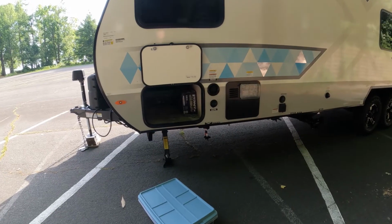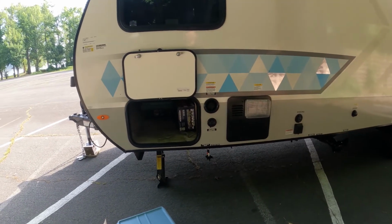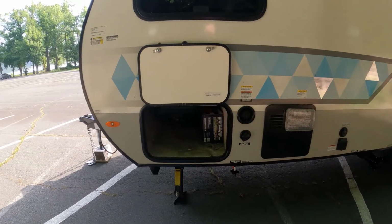So here's a quick look at the under bed storage, or what's commonly referred to as the basement on a lot of RVs.